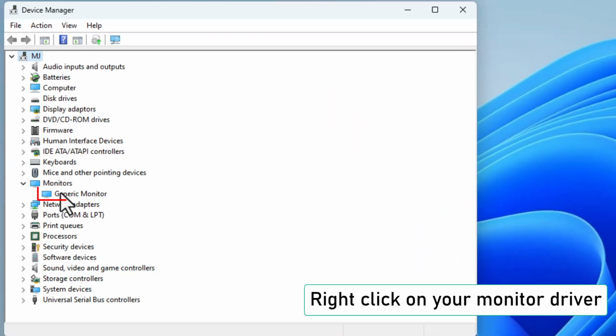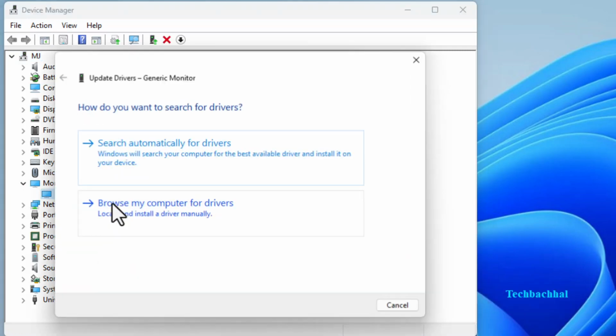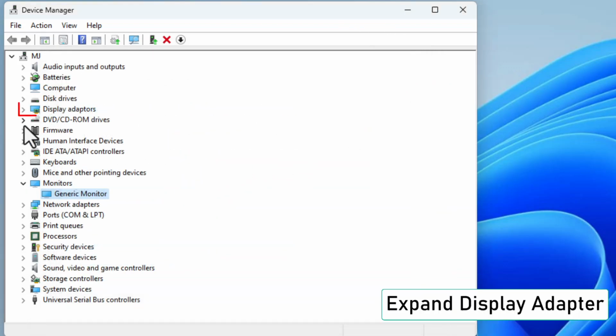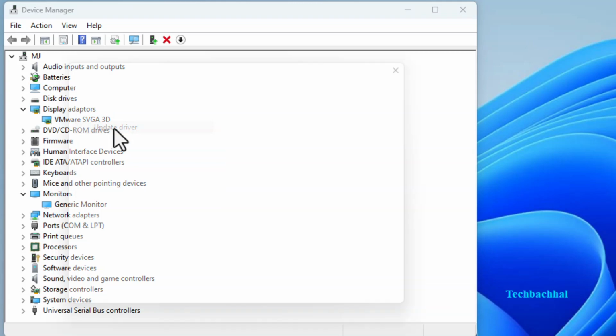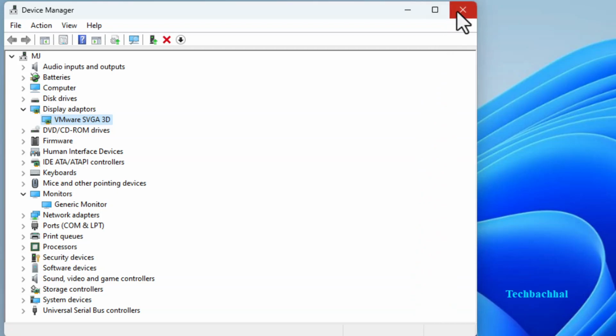Expand Monitor Adapter, right-click on your monitor driver, and select Update Driver. Choose Search Automatically for drivers. Next, expand Display Adapter, right-click on your display driver, and select Update Driver. Again, opt to search automatically for drivers. Close Device Manager once both drivers are updated.